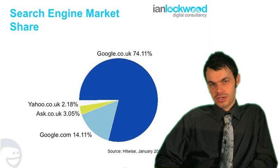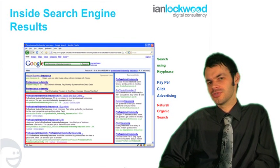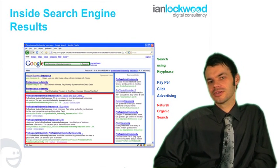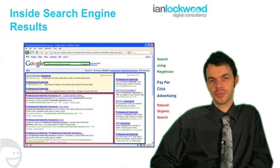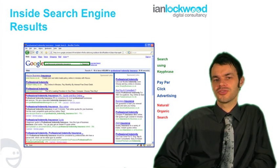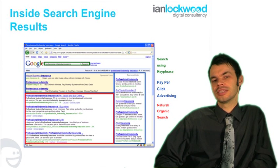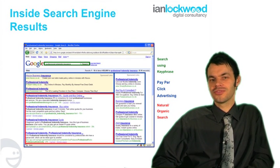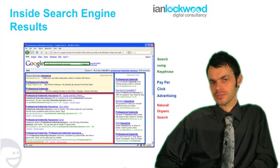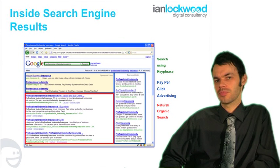Now, based on those market share statistics, it's quite likely that as you're watching this, you are a Google user yourself. So you'll probably be familiar with this screen here. It's what we call a search engine results page, or a SERP. On the SERP, you can see that a phrase has been entered. On the slide in question, it says professional indemnity insurance. And so the user has searched for that phrase, and the search results that you see there are in fact two different sets of search results included in the same page. And you can see that we've outlined those with two different boxes.